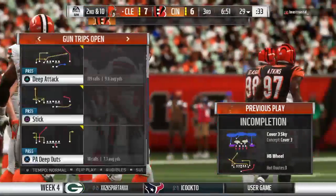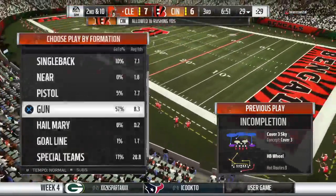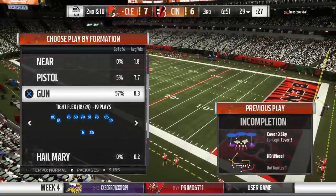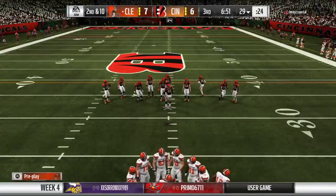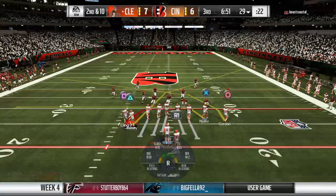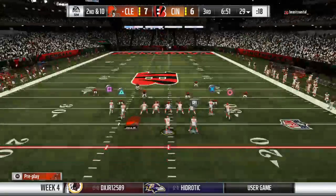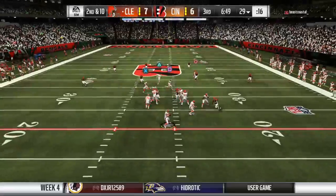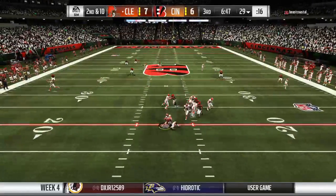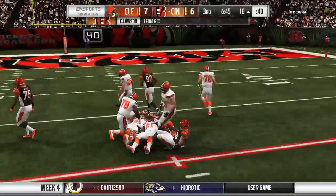They're throwing to start the drive, but that one incomplete. Here's 2nd and 10 now from the 29. Gone! All right, here we go. A second down throw for Mayfield. Nowhere to go here. He lost the football. And the Bengals have recovered it.